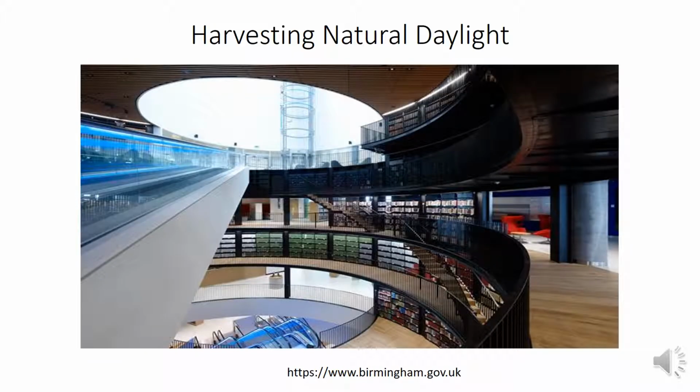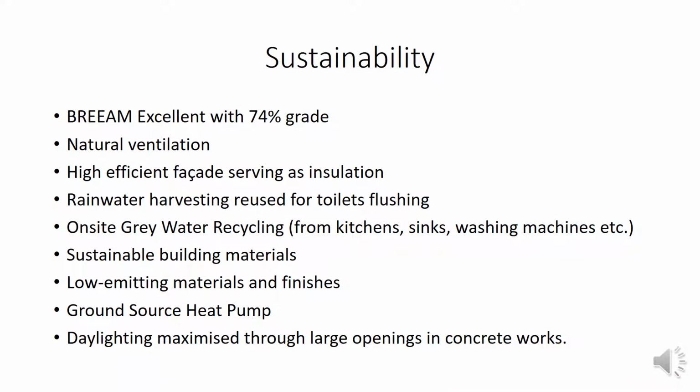Again, this is a good example of another floor, of how daylight has been successfully harvested, and that works in reducing energy cost within the building. In terms of sustainability, the building has achieved BREEAM Excellent with a 74% grade. Natural ventilation is also available through the openings. Obviously, it's covered to protect against rainfall, but there are other openings that bring in some natural ventilation.